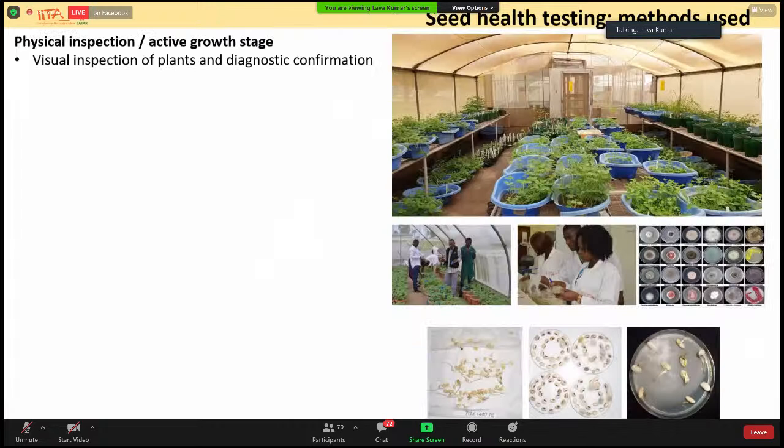When it comes to seed health testing, we use a range of methods. The first and foremost is physical inspection during the active growth stage. We regenerate plants to observe for symptoms, and also test seeds for any physical damage or infestations.